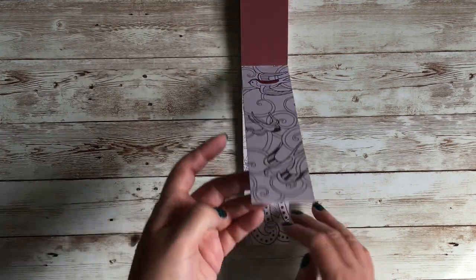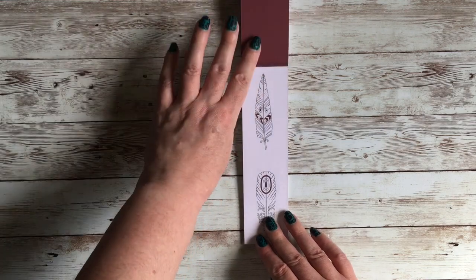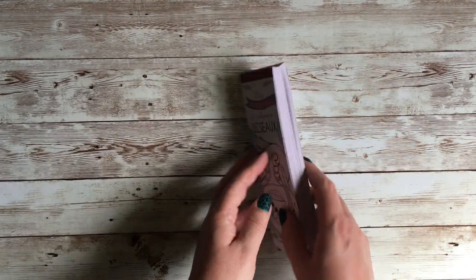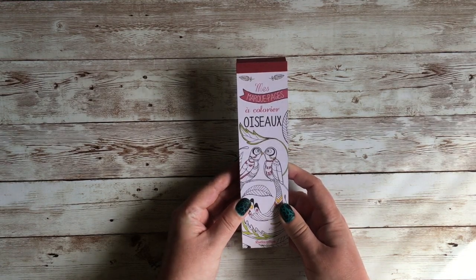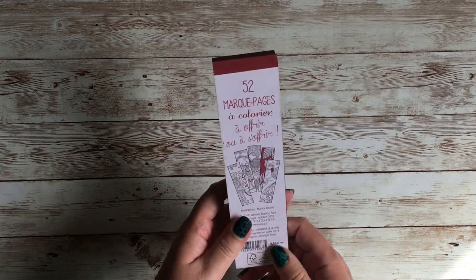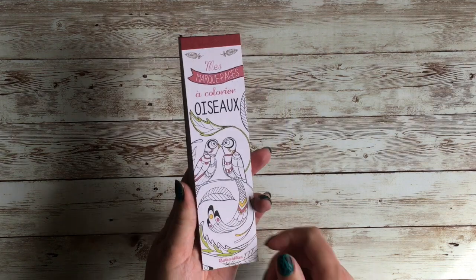But yeah, I do one every now and again when I don't have a lot of time and I just want something easy. It's got some feathers, I can do them in gel pens. So that is the Mesmark Page à Colorier, Rustica Editions. I don't know if that's how you say that. I did learn French when I was at school, but that was a very, very long time ago.